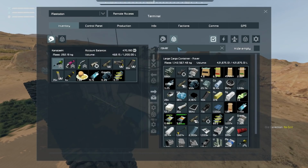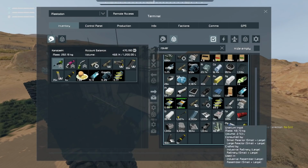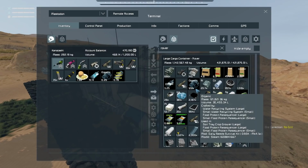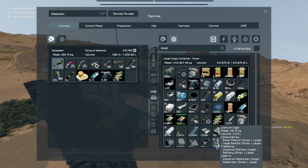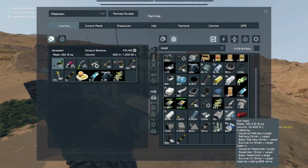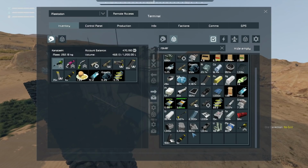The large cargo container is full. I have actually filled this large cargo container. It doesn't help that there's 122,000 kilos of organics in here, which is taking up 30,000 of my volume. But hey, I'm trying to burn off a little bit of this ice, because that's 141,000 of my storage space. And other than that, I just have my random bits and bobs and various components that are taking up space. Specifically, things like my large steel tubes.